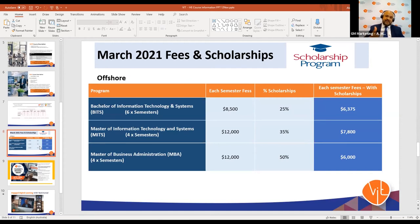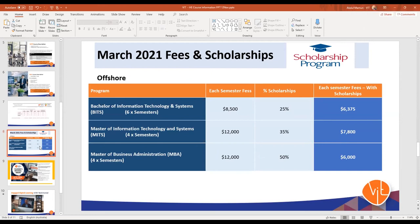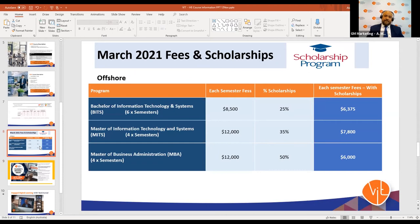And as I said, there's a lot that Sid, Arun, Aaron and Ellen mentioned about the quality of teaching and learning and all the other facilities and quality services that we offer. I'm sure you'll be able to take advantage of that at VIT. And thank you very much.